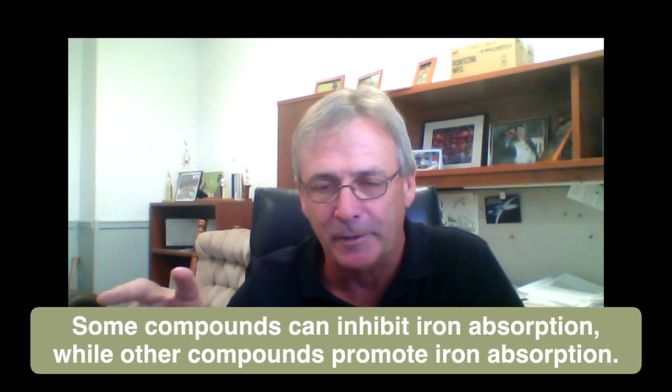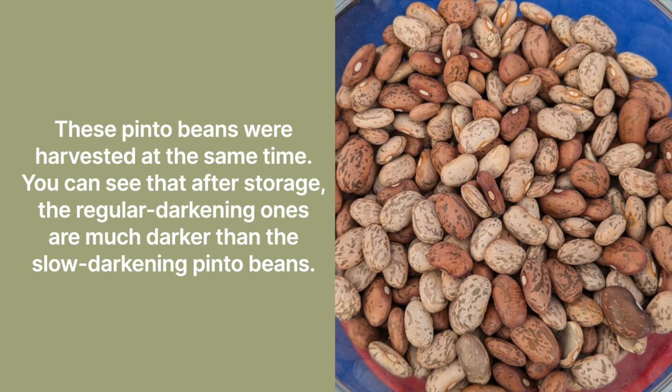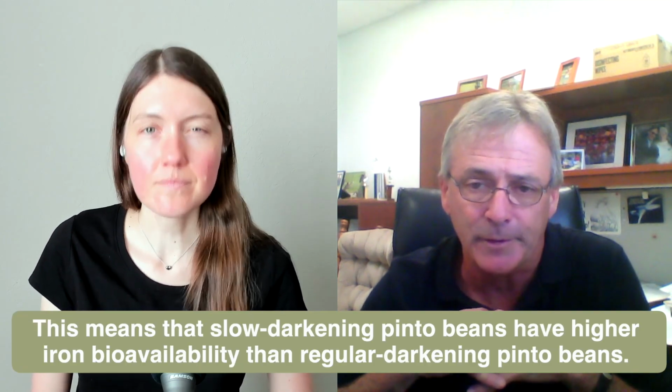Those genes, we have found that when you take that recessive trait of the non-darkening or slow darkening genes, it changes the metabolic pathway and prevents formation of the inhibitory compounds, and actually then preserves some of the promoting compounds that promote iron bioavailability and absorption. And it relates to the color. So, if you look at a non-darkening gene compared to a normal darkening, you'll see one gets much richer in that color class over time. That's really important because, like I said, it preserves the promoting compounds and eliminates, or at least severely attenuates, the formation of the inhibitory flavonoids.